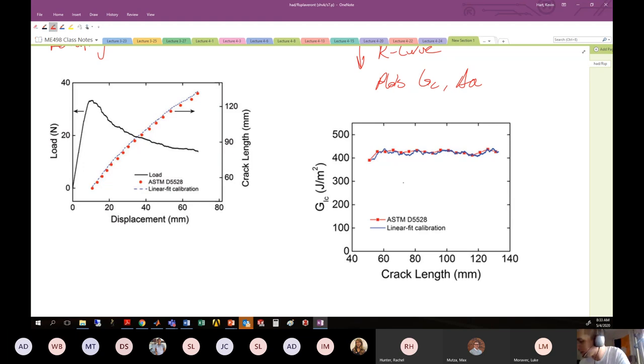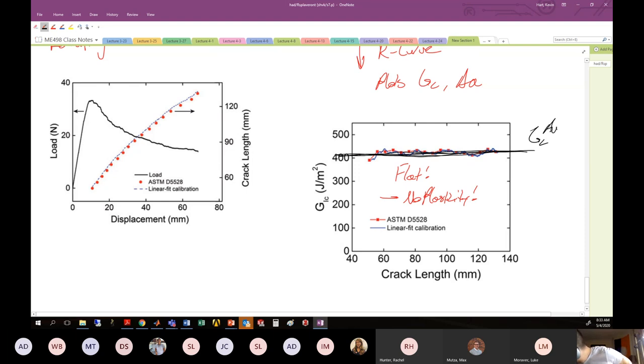And we'll notice here that this is generally flat. Okay, that means no plasticity, and generally a brittle sample, which is what a composite material is. All right, so we see this flatness to the curve, and the average of all of these values is what would be reported. So this is the average GC. For this sample, you'd have a G1C of about 410 joules per meter squared. So this is what the data might actually look like coming off.